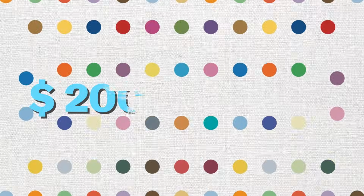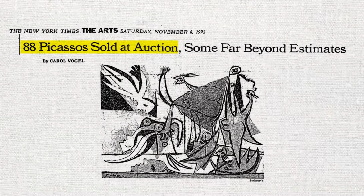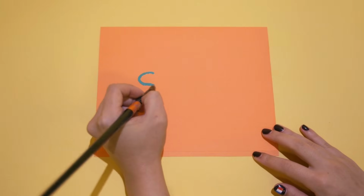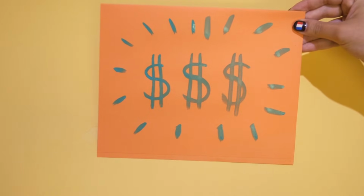It broke the record for a single artist auction of $20 million back in 1993. Hirst's work included things like this zebra, this unicorn, and this painting made from butterflies. So how do artists do this? Well, for the most part, the artists aren't the ones behind it.